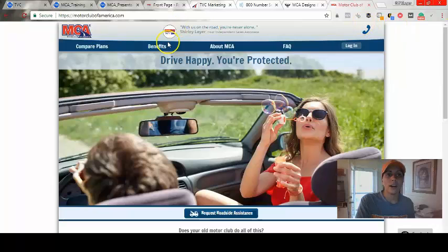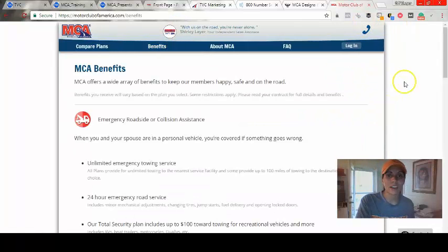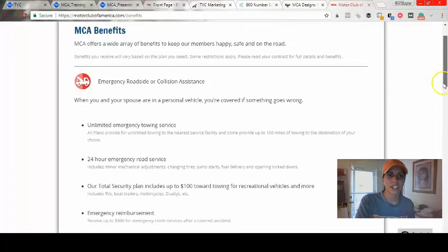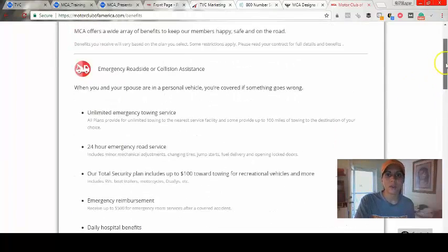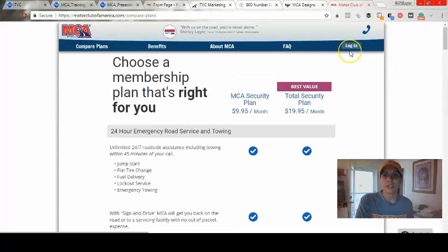All right, so like I said, it goes over the benefits and the services. It's not really detailed, but it does the job. Okay, so you would send your customers here. They would look at this, and then ultimately they would be able to sign up with whatever plan that they choose. All right, so this is their Motor Club of America website.